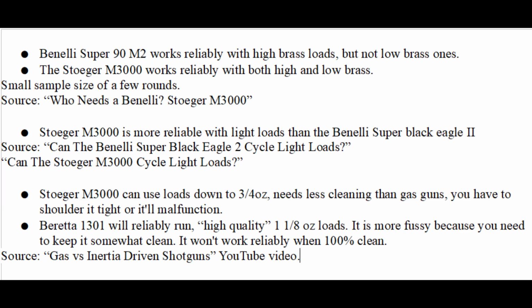I find it quite strange that his Beretta didn't work when it was perfectly clean. Beretta says specifically not to get any oil or solvents inside the gas cylinder because this will cause it to malfunction. The reviewer said that he would fire a few rounds through the Beretta after cleaning it so it would be reliable again. I wonder if he was inadvertently getting oil inside the gas cylinder, and by firing a few rounds through it, this was enough to clear out the oil and make it reliable again.